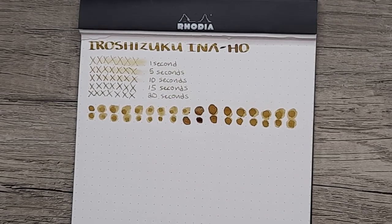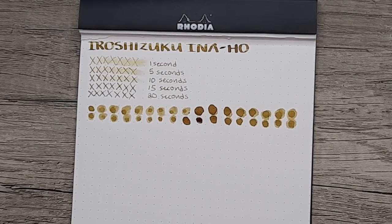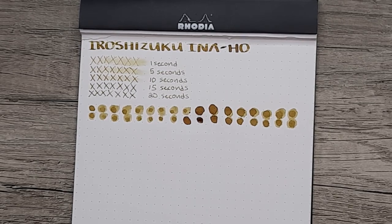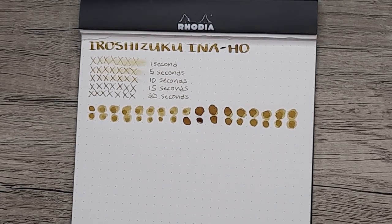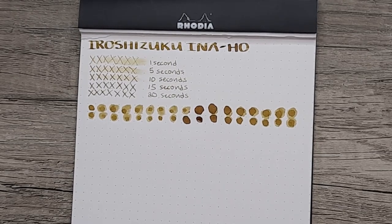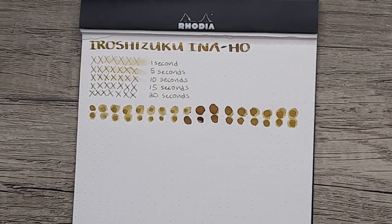So Iroshizuku is very well known for having a fast dry time, despite that wetness. So here I'm doing a 1 second, 5 second, 10 second, 15, and 20 second dry test for this, and as you'll see, it's completely dry at 15 seconds on this Rhodia dot pad, which is really not bad at all. So I really like that about these, despite being a wet ink, you still get very fast drying times.